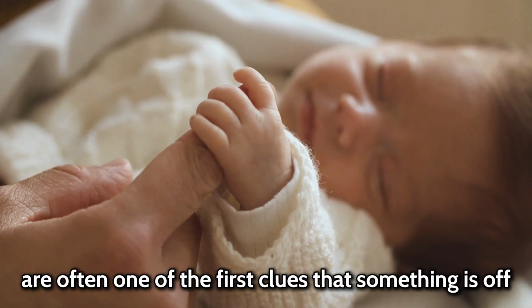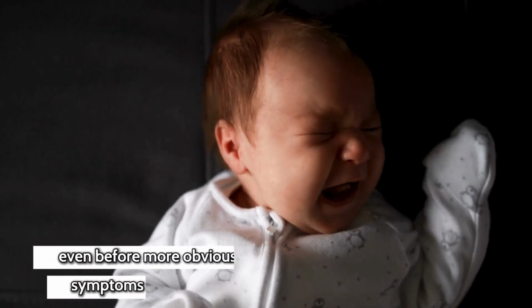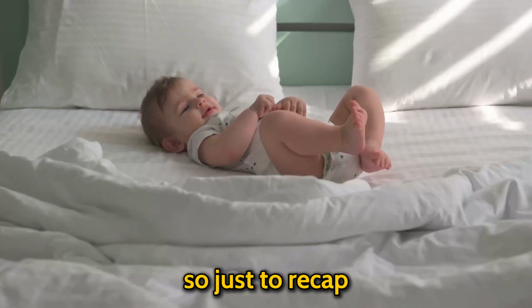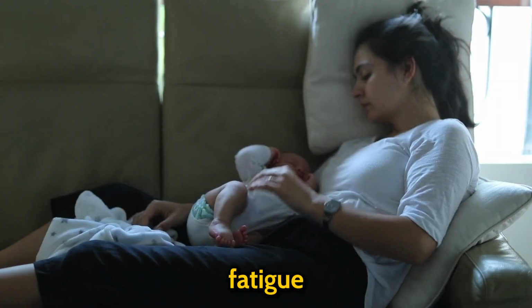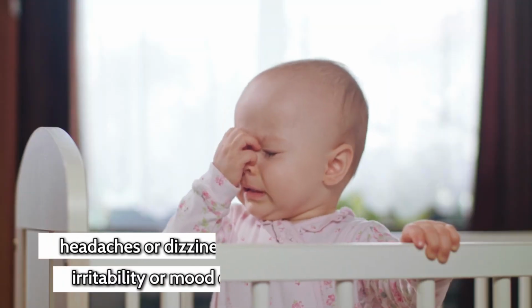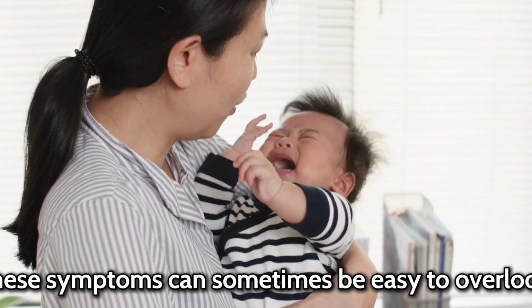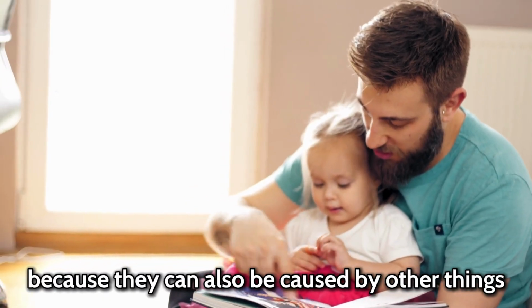Behavior changes are often one of the first clues that something is off, even before more obvious physical symptoms appear. So just to recap, the 5 signs that your child might have anemia are fatigue, pale skin, shortness of breath, headaches or dizziness, and irritability or mood changes. These symptoms can sometimes be easy to overlook because they can also be caused by other things.